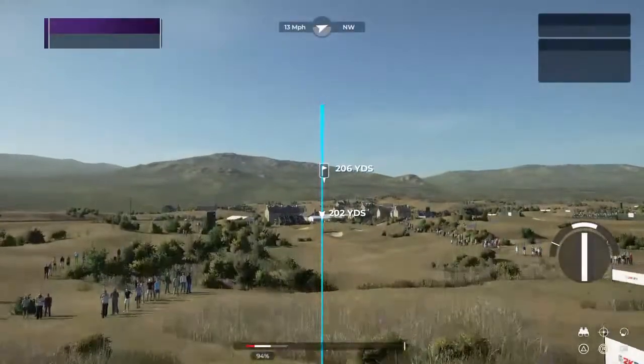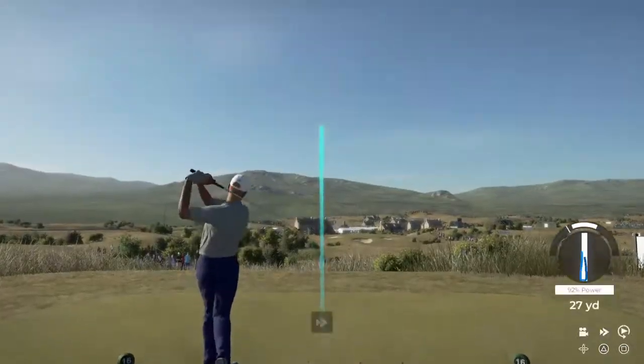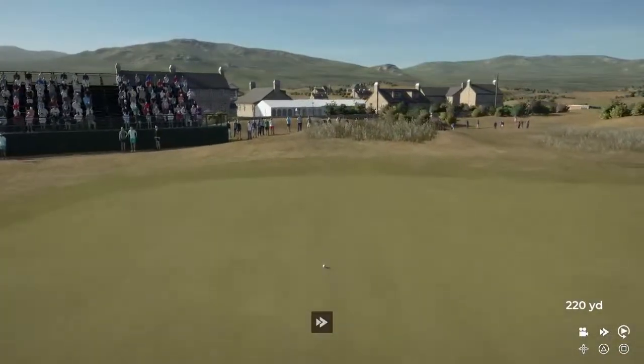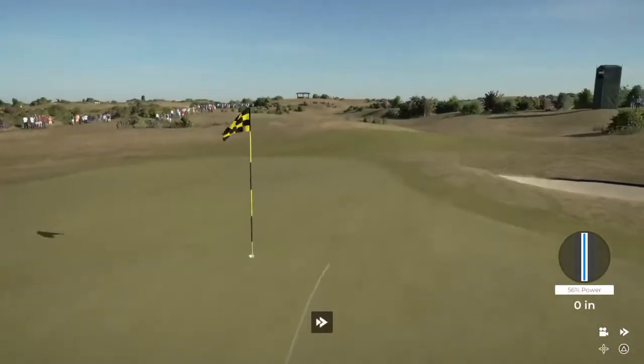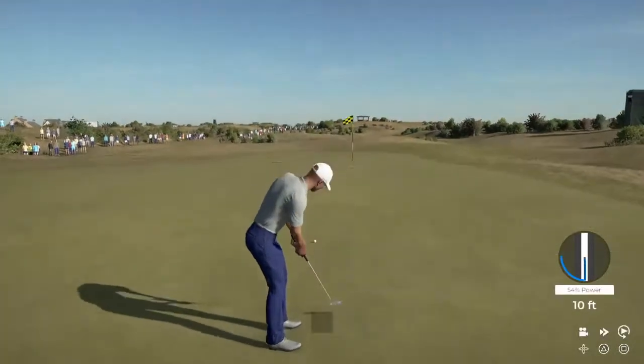Teeing off here on the 16th hole. Well, Rich, I'm pretty sure this player will be beaming with pride after that eagle. Let's see if they can keep the momentum flowing. Just needs a little bit more of a kick to the right. And this putt is for a big two on the scorecard. Short game has been absolutely fantastic today.